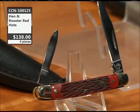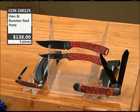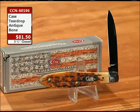Everything here on the table, $34.50. There's your penknife, and then your 2 skinners. They are 7 1/4, and then the caping knife is 6 1/2. All Hen and Rooster and red hot jig bone. $138 is your sale price for all 4 Hen and Roosters. 100125.